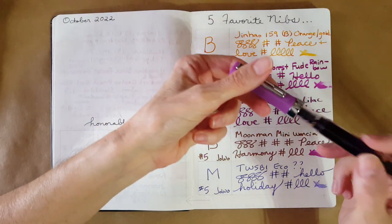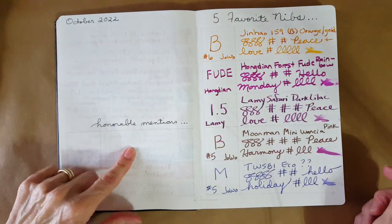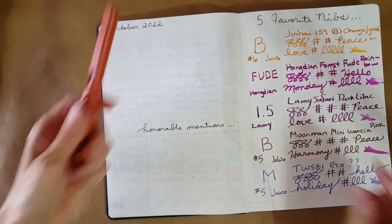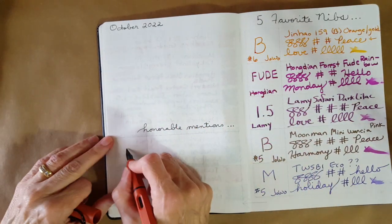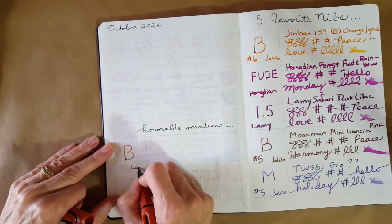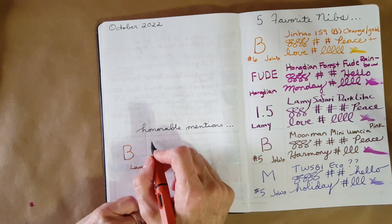Okay. So that is the top 5. And then I made a little bit of room over here for the honorable mentions. Let's see. Probably have to scoot over a little. Okay, so next up is the Lamy with the Broad nib. So we've got Broad, and it is Lamy. Yeah, that's all you need for that, I guess.